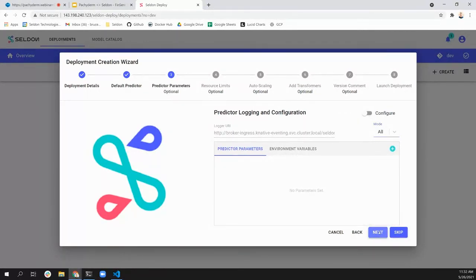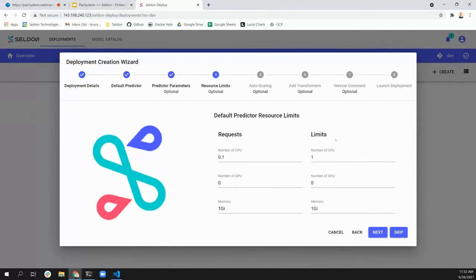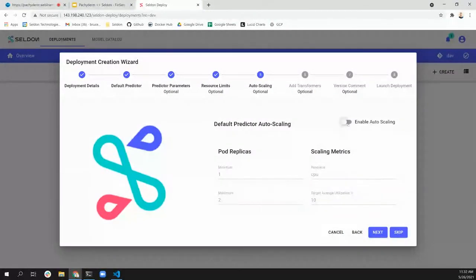I'm going to leave those as default. We have predictor resource limits, so I can set the CPU, GPU, and memory resource limits for a model. And we can enable horizontal pod auto-scaling within Kubernetes. In the real world, you would probably have a reverse of this, but for my example, I'm going to leave this at 10% CPU utilization.